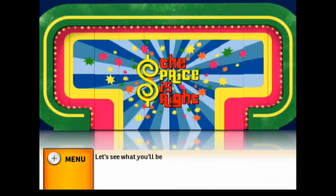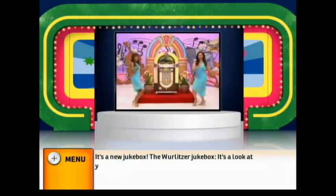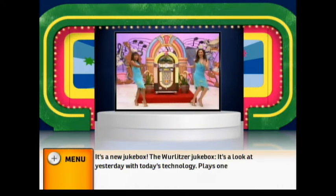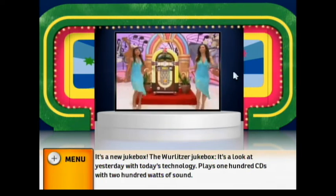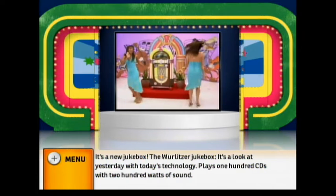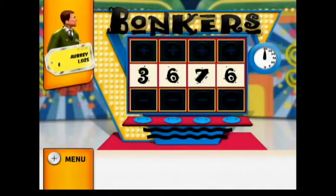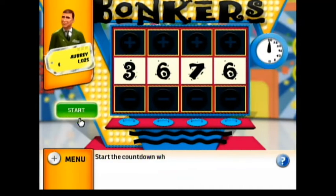Let's see what you'll be playing for. It's a new jukebox. The Wurlitzer jukebox. It's the look of yesterday with today's technology. Plays 100 CDs with 200 watts of sound. Good old jukebox. You can win it playing Bonkers. Start the countdown when you're ready.